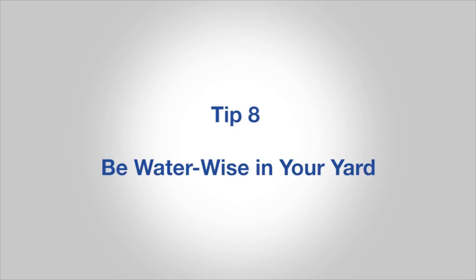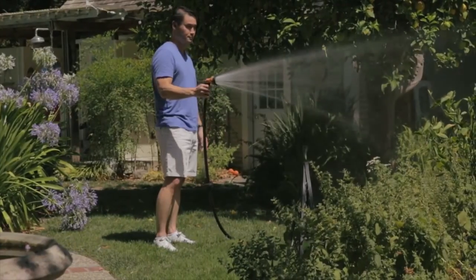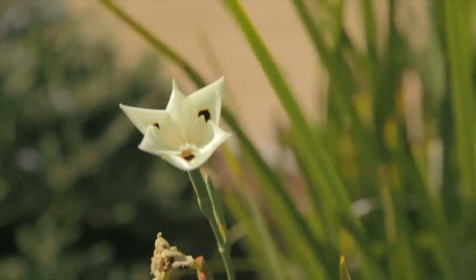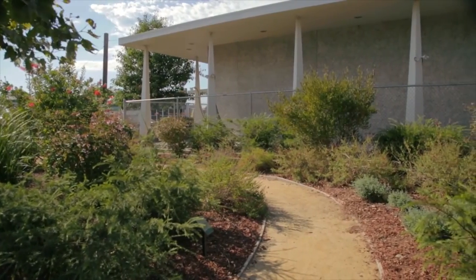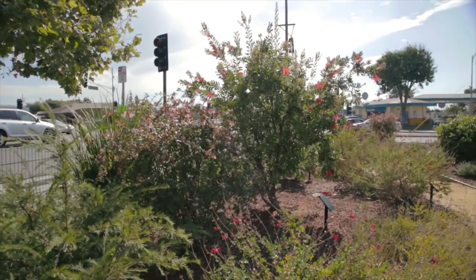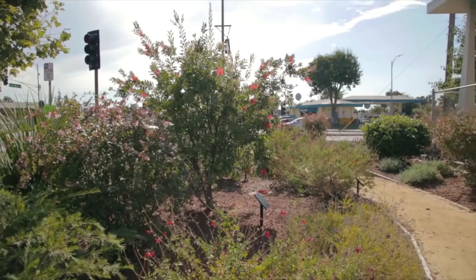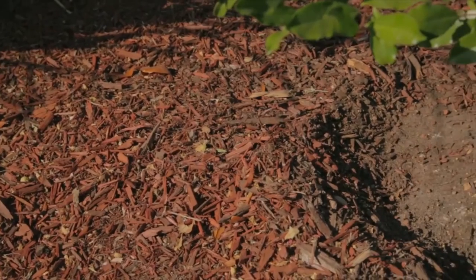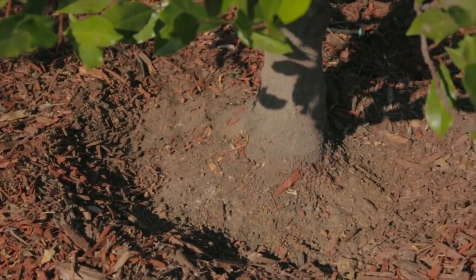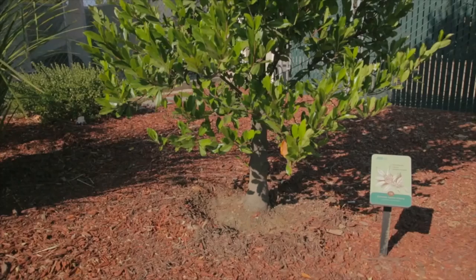Number eight, be water wise in your yard. This includes your shrubs as well as lawn. Many beautiful shrubs and plants thrive with far less water than you might think. Check out the San Jose Water Company Water Efficient Garden at the northeast corner of Bascom and San Carlos in San Jose. Put a layer of mulch around trees and plants. This slows the evaporation of moisture while discouraging weed growth.